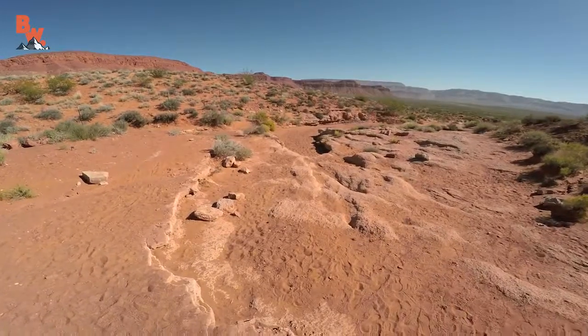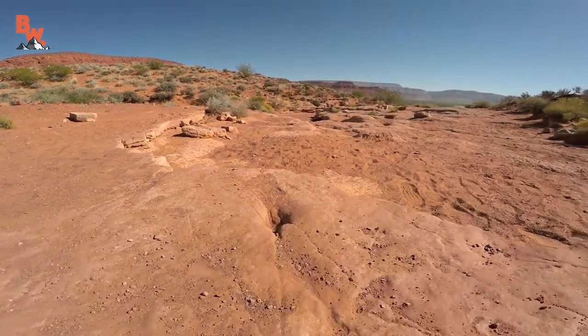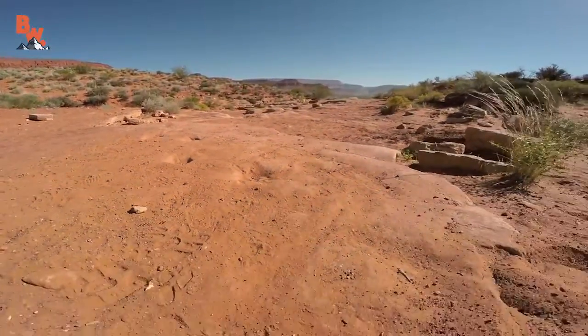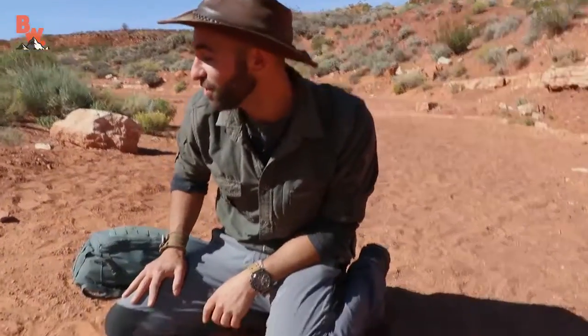That is an upright walking theropod, most likely a carnivore, and guessing on the size of these tracks, I would say it's probably 4 feet tall and close to 11 feet in length. Not an animal that you would want to run into out here 65 million years ago.